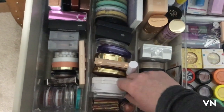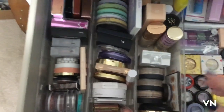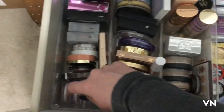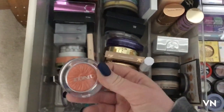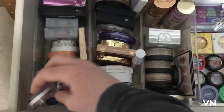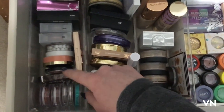I have some random Essence stuff in here and Elf, whatever. And then I have some blushes and highlighters. Like these, I don't mind hard panned, but these are also like 5 years old. So I just travel with those. That way if they die, they die. I don't have to worry about it.